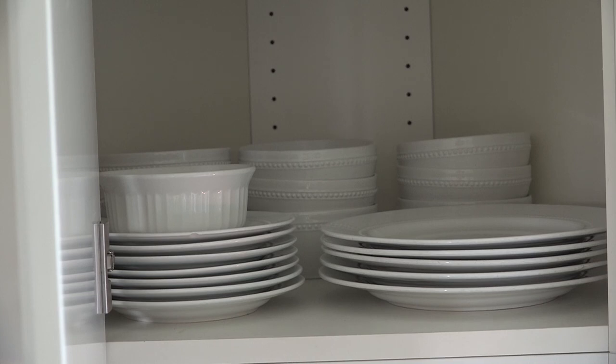So I keep our dinner plates and our salad plates right in the front. There are a couple that are dirty, but we have a set of 8 of both the salad plates as well as the regular plates. And then I keep the bowls in the back. I have them nested on top of each other.